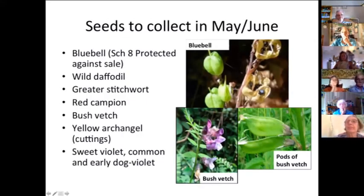So, other seed that you might be able to collect at the moment going into June: we've talked about bluebell, and wild daffodil. I'd say that's towards the end of its seed collecting season at the minute. I collected quite a lot of daffodil seed today. I'd say probably 80% of it had gone over, but there were still quite a few capsules around, so it's worth having a look for that. Make sure that you've assessed the population, that it's wild and not the cultivated daffodil. Ways to tell are much thinner, glaucous grey-green leaves, and the seed capsule is generally a lot smaller.